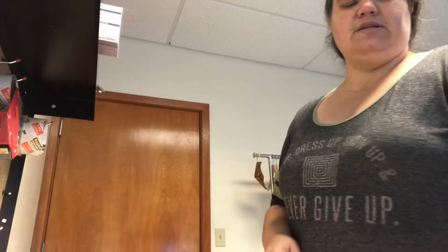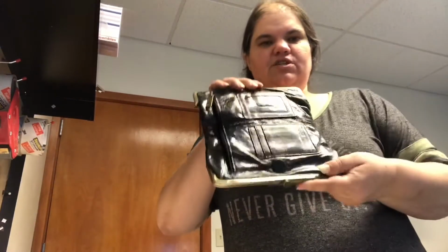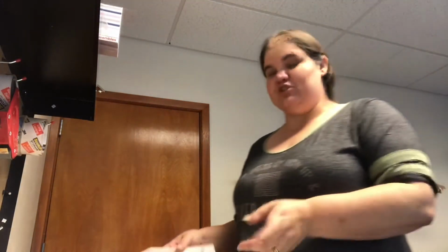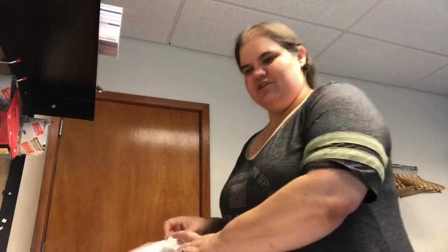Okay, now we're on to Posh. So what sold on Poshmark in the last 2 days? I have this hobo wallet, which is a vintage one. It's quite loved. I was very clear in my listing. This sold once before on Posh.